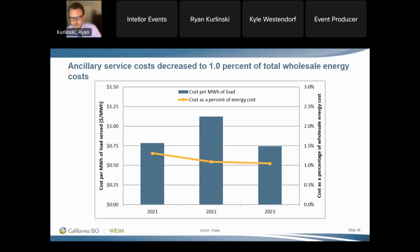Ancillary service costs decreased in 2023 relative to 2022. You see the blue bars there. In terms of the decrease in cost per megawatt hour of load served, cost as a percent of energy costs decreased slightly, down to about 1%.